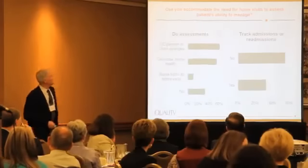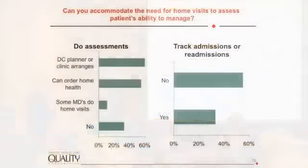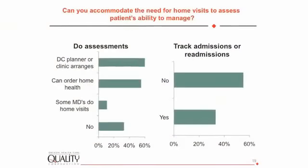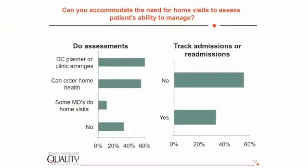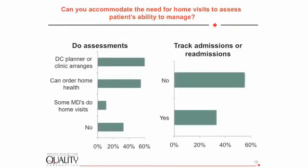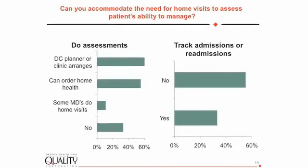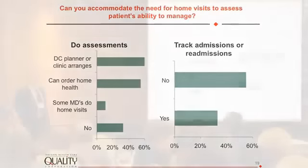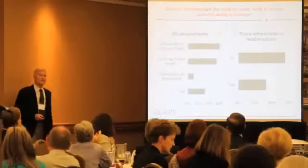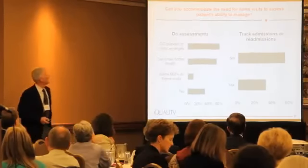Can you accommodate the need for home visits to assess the patient's condition? Yep, we do for the most part. The discharge planner in the clinic or the discharge planner from the hospital may in fact initiate that. And we have the capability to initiate home health from our clinic. And there's the rare physician who does home visits. Dr. Welby is yet alive and well.